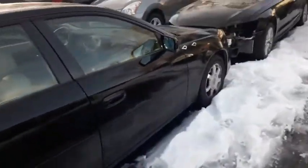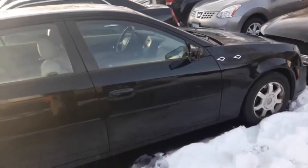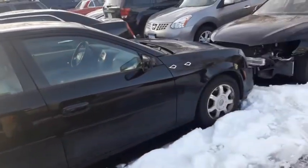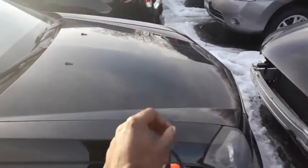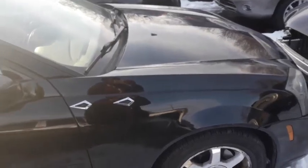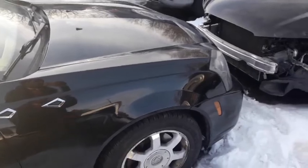If y'all are interested, I got this thing for $1,000. I'm gonna be paying $1,126 after taxes and everything. And you guys are probably interested, what's wrong with it? The timing chain skipped, man. If y'all don't know about these Alloy Tech or LY7, whatever you want to call it, this 3.6 liter V6 General Motors engine, they have valve cover breathing issues, and the timing chain skipped out.